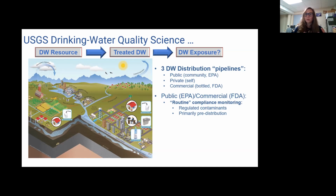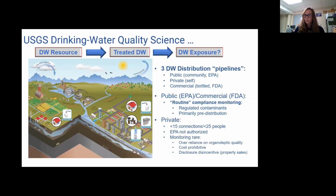So in order for plants to follow regulation, they have routine compliance monitoring. Again, these are regulated contaminants only, so about 90. And again, these samples are primarily collected at pre-distribution, so once that water has been treated. And for the FDA, their compliance monitoring is done occasionally in the plants. Private wells are not monitored. EPA is not authorized to regulate private wells, so they're generally rarely monitored, mainly because it's cost prohibitive.